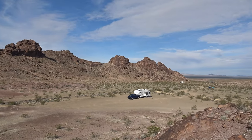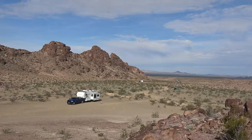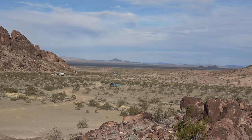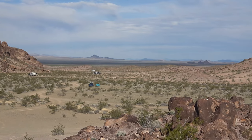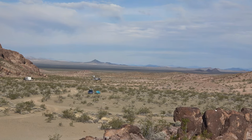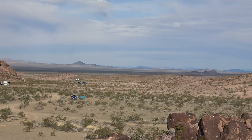Anyway, took a stroll down there yesterday, and the road goes quite deep. You can see other RVs down there, campers. You can go down quite deep, especially if you have a smaller vehicle. There's a lot of flat spots, but eventually it does get a little rough.